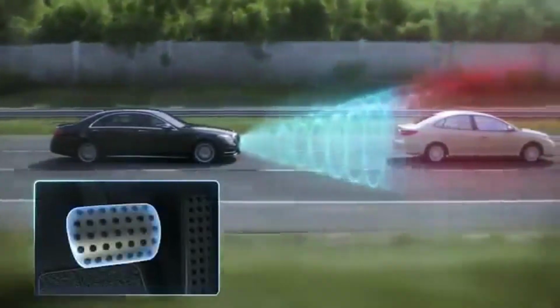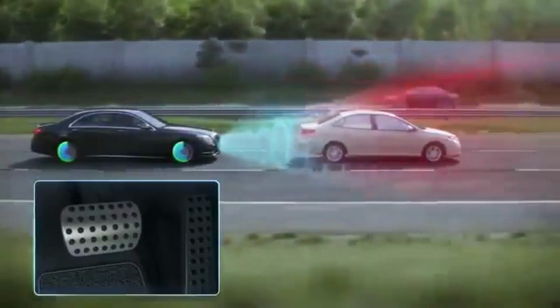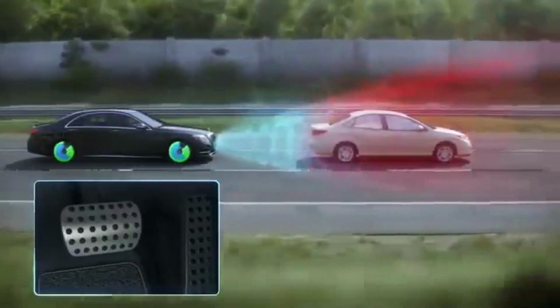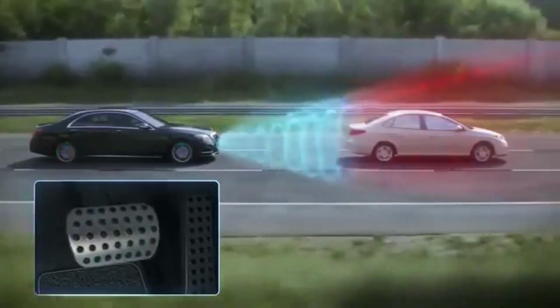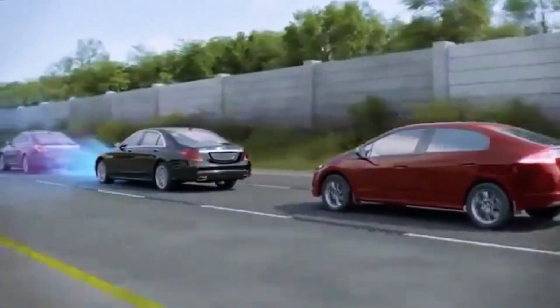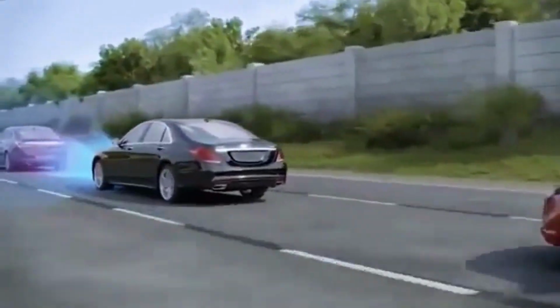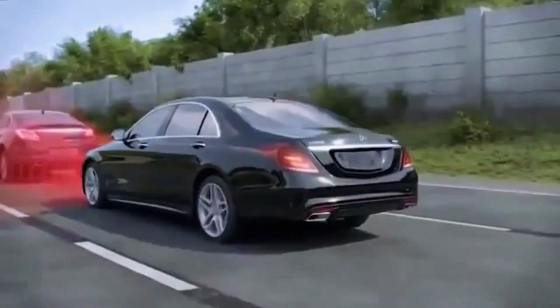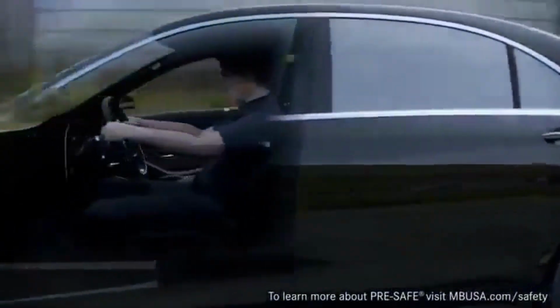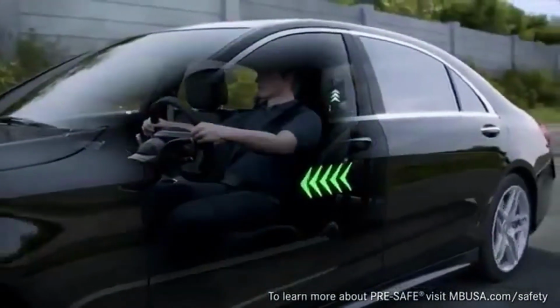Should the system detect that you have not reacted to the warning, it can apply the brakes automatically from speeds up to 65 miles per hour. Now, on models with Distronic Plus Adaptive Cruise Control, its Pre-Safe Brake feature replaces Collision Prevention Assist and offers automatic braking from up to 125 miles per hour. Both systems can also respond to stationary objects when you're driving up to 31 miles per hour.